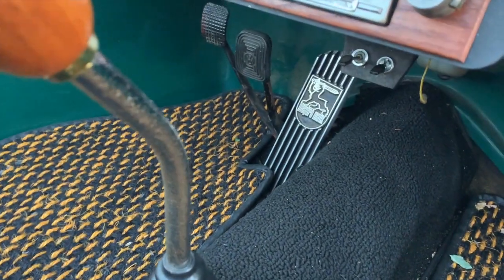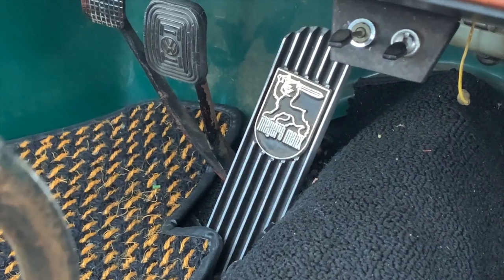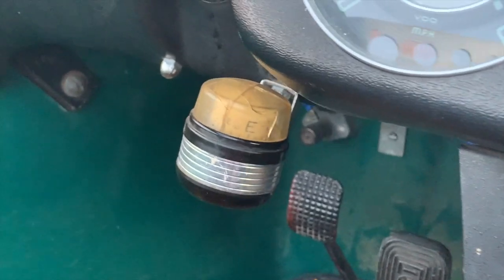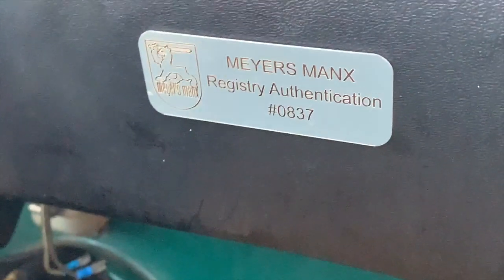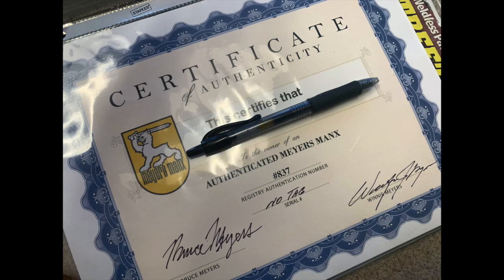Now the hammer price on the car was actually $92,000, but there are the buyer's fees on top of that, which pushed it up over $100,000. Just nuts. But I'm super thankful that that happened.